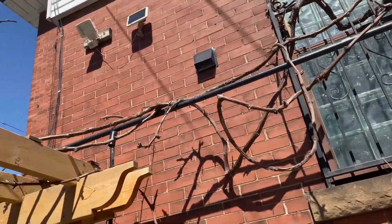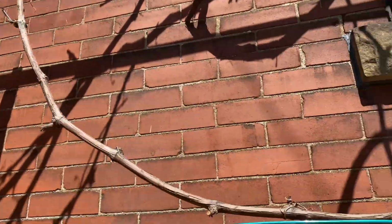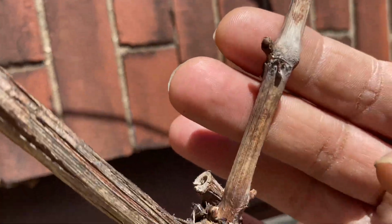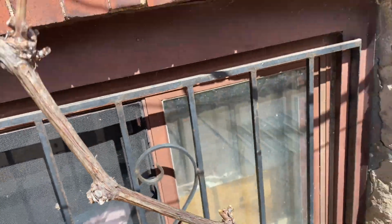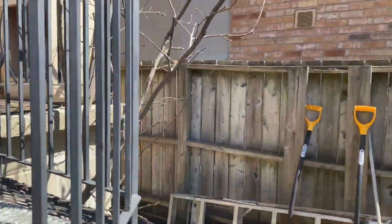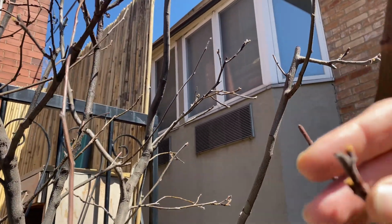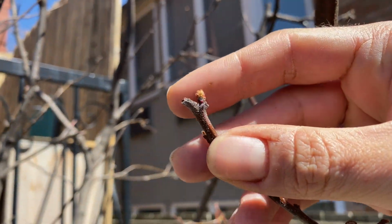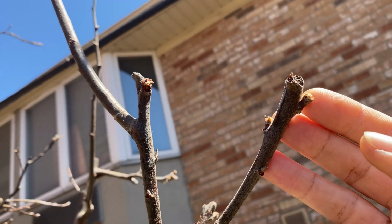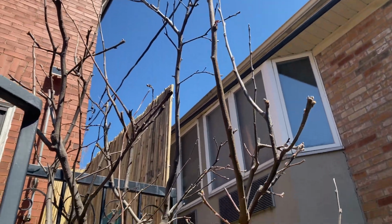And the grape over here, grapevine, I pruned a little bit up here, but I still have some to go over there. The buds are starting to plump up a little bit, but nothing too crazy yet. And finally, over here is the quince tree. They're actually starting to open up. So I'm gonna get some leaves on that soon. I want to try and take some cuttings and a couple air layers off this one as well this year.